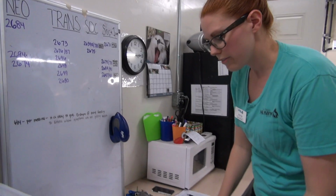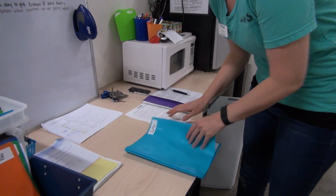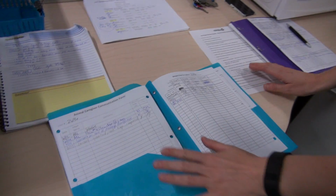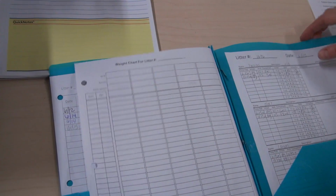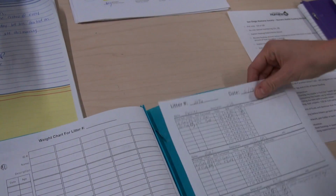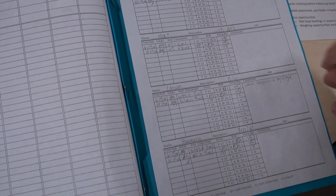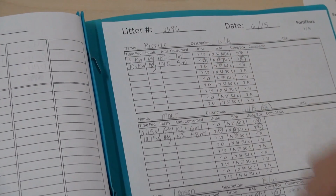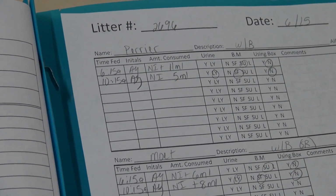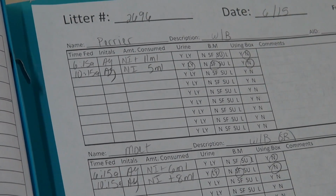So this is the feeding folder you're going to review before you start. So I'm going to look inside. I'm going to look at the communication form, the weight chart, and also what they ate previously today. So I can see, based off of this, NI means not interested, and anything that's in mils is them drinking the milk from the bottle. The formula we use is Fox Valley.